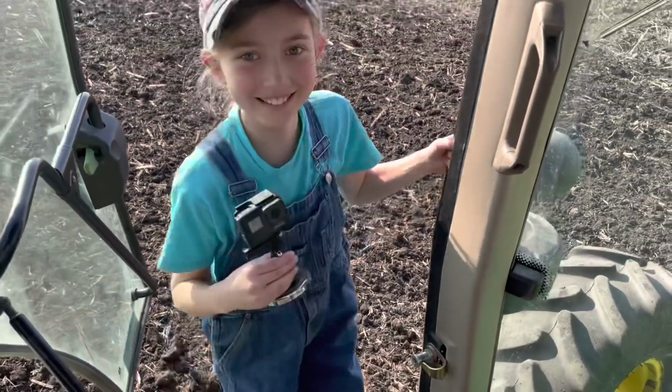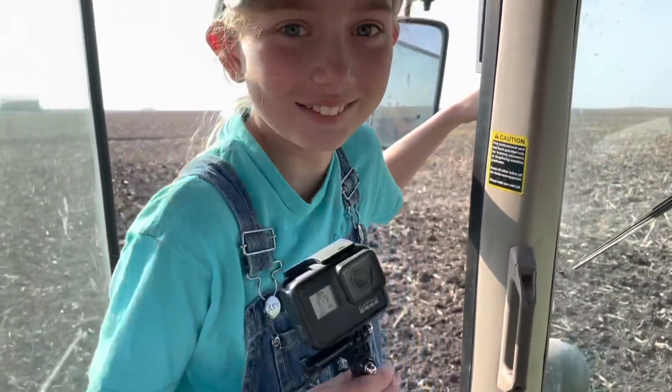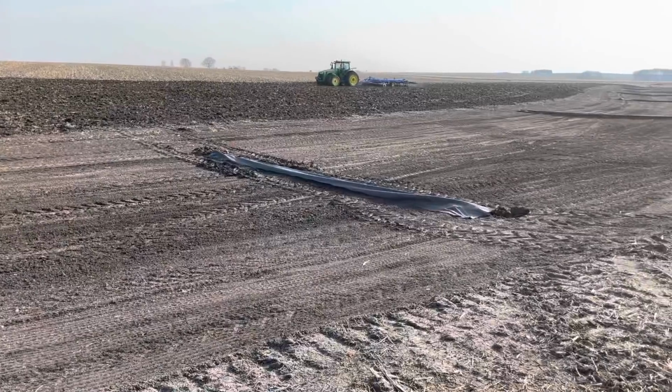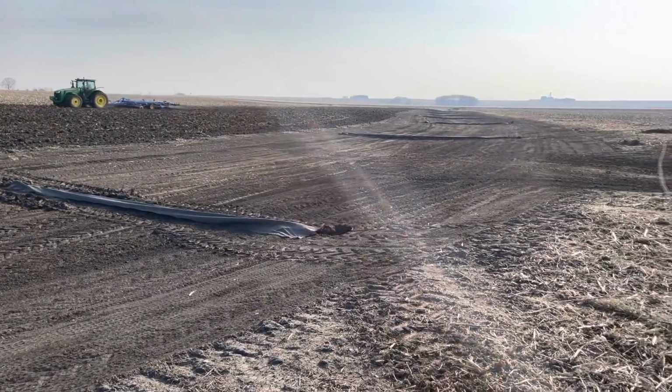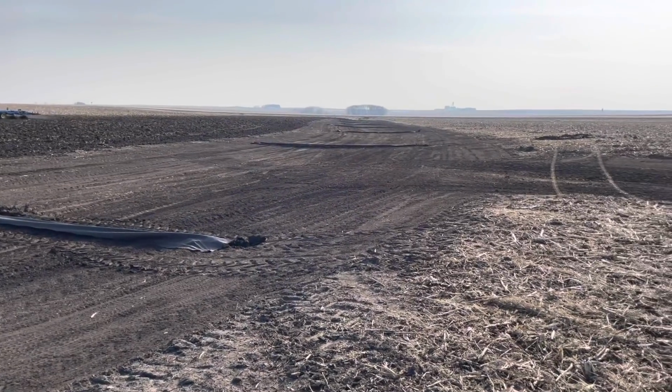Nailing this cameraman gig, aren't you? Or camera woman, right? Well, I'm really happy with the way this day went. We've got all of the chisel plowing done that we can, leveled off all the dirt that they pulled up out of the waterway when they cleaned it out. We've got all the seeding done. It turned out really nice. And then we got all these felt strips laid in. Couldn't ask for more. We might get a little bit of rain tomorrow night and the next night. If we do, that'll be great because that'll help get this new grass seeding off to a good start.